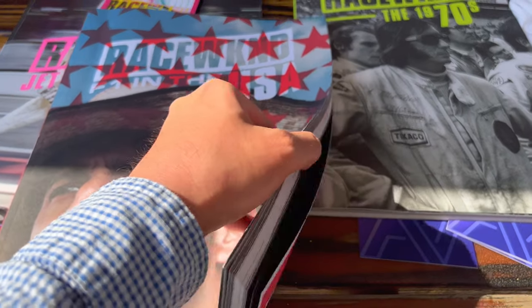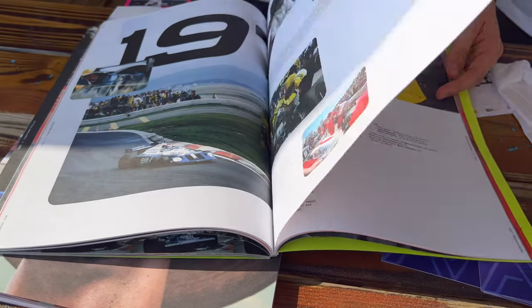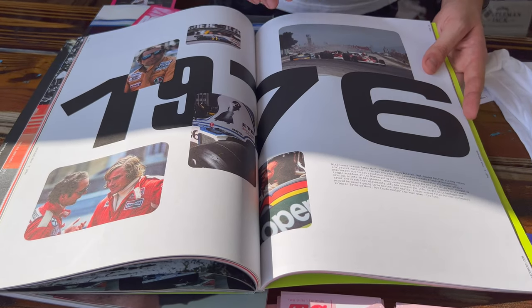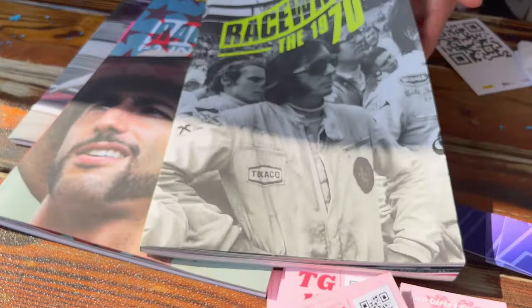Okay. Let's see. Wow. That's so colorful. So many pictures. Yeah. It really does captivate. This one, though, I think this was the best one. Really? So this is all the 70s stuff, right? Stuff that I've never even seen before. Look at this. My gosh. 76. This is legendary James Hunt and Niki Lauda from the 70s. One of the best rivalries to ever happen, right? Yeah, so look, it's race weekend right here.